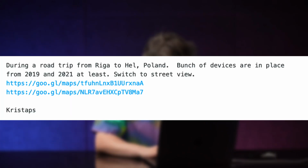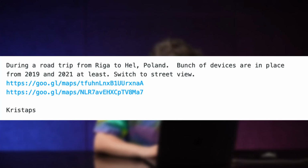And the first one comes from Kristaps, Riga. So Kristaps says, during a road trip from Riga to Hel, Poland? I've been to Poland, it's no hell. Oh, Hel with one L, so it's a place in Poland. A bunch of devices from 2019 and 2021 and so on. Okay, Kristaps, let's take a look.